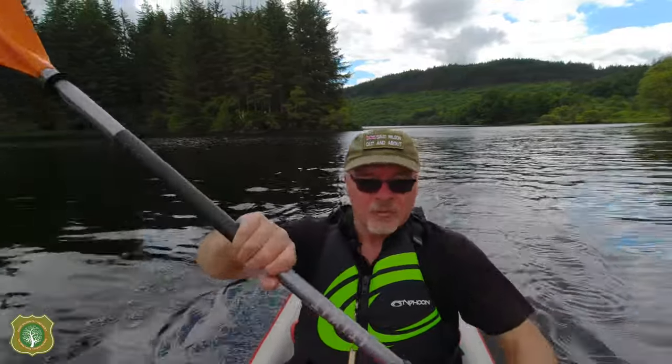There seems to be quite a few people on the island now. I suppose a little bit later in the day. A few more kayakers, quite a few hire kayaks out. This has been an absolutely lovely experience. The weather's held off enough. I mean, the wind's kicked up now and again, the sun's come out. It hasn't rained.